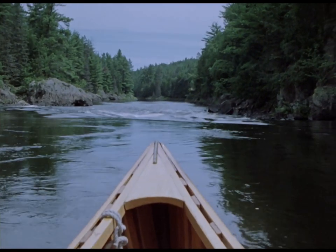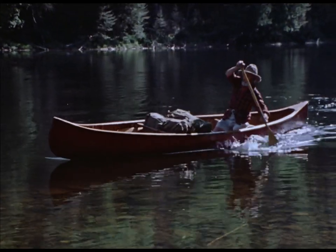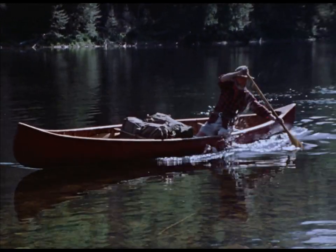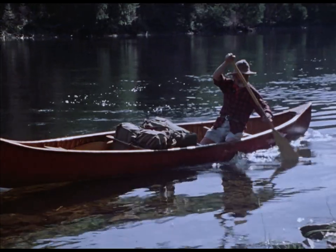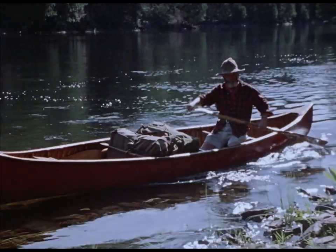If the deep water channel is not obvious, the rapids are surveyed from the safety of the shore. A sculling draw sideslip avoids the possibility of drifting broadside onto hidden rocks.